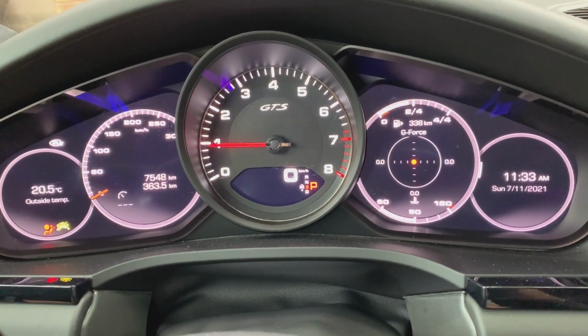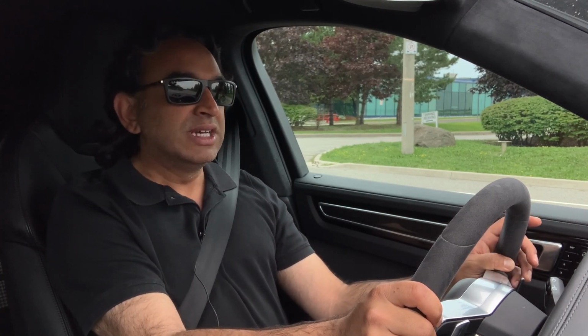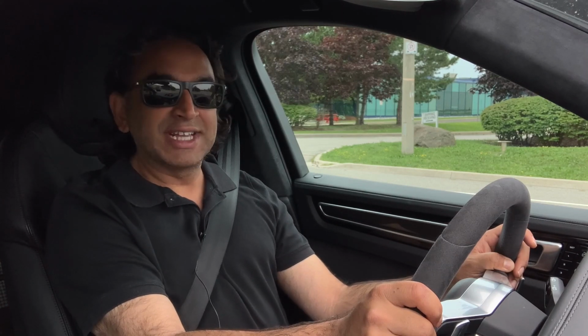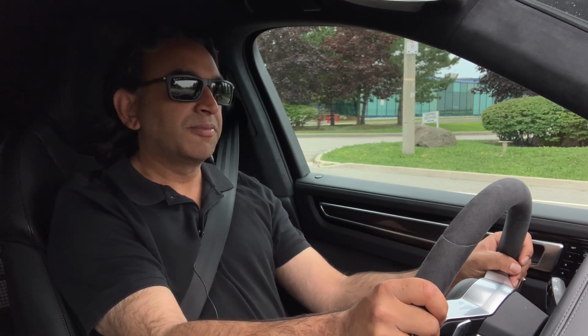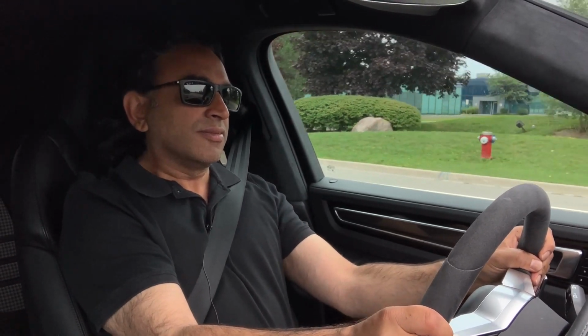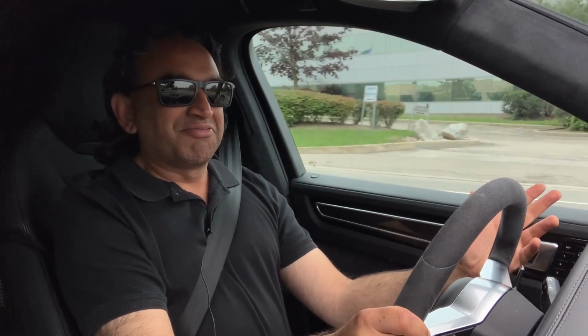I'm going to show you just how fast the Cayenne Coupe GTS is. No launch control, no mucking around with different modes. It's in Normal, my right foot's on the brake and it's going to go to the gas pedal, and that's going to be it. No two feet, none of that. So here it goes. There it is.